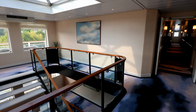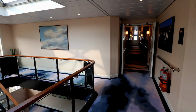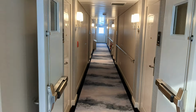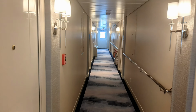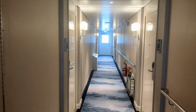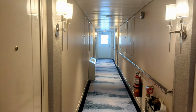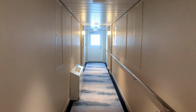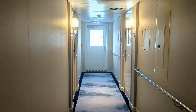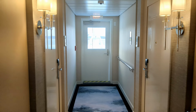From the stairwell, if I pan the camera to the right, you'll see that there's a little hallway that leads to the forward half of deck 4. Behind those doors on both sides of the hallway, these are all the Grand Suites and the Sky Suites. Those are the largest staterooms on the ship. They're all located here on deck 4. And as I walk up this hallway towards the front of the ship, you see that door up ahead?